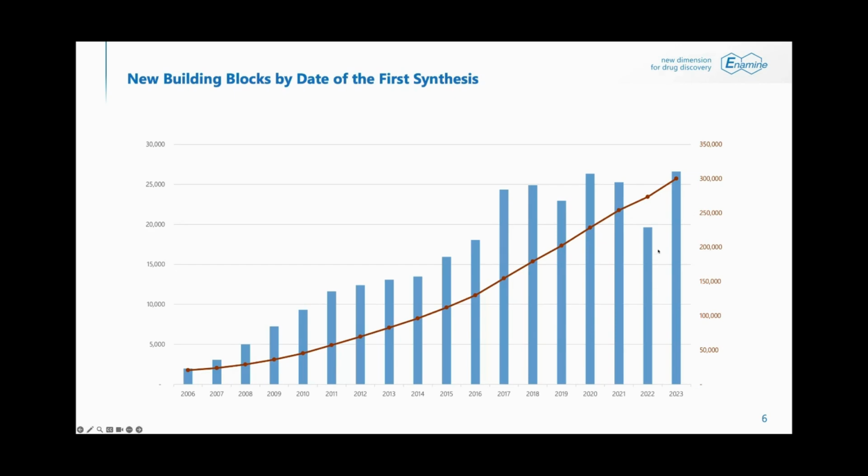And again, that's the kind of our production rate. Obviously we are in 2024, but that was done for up to 2023. And as you can see, again, even in 2022, we were able to deliver almost 20,000 new building blocks. Again, here we're talking about new building blocks added to Enamine's warehouse.